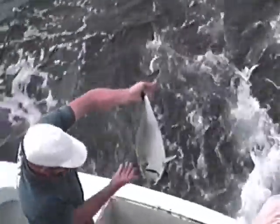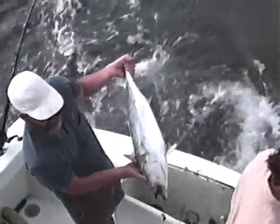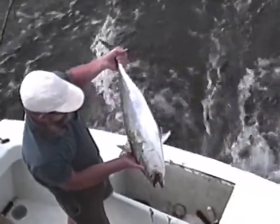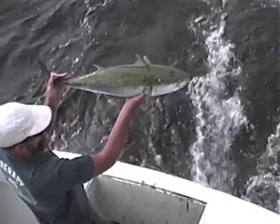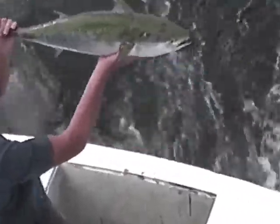Tip it a little bit. Turn it right side up so we can see it. We got it upside down. Yeah, now hold on, because he's gonna take off in a minute.